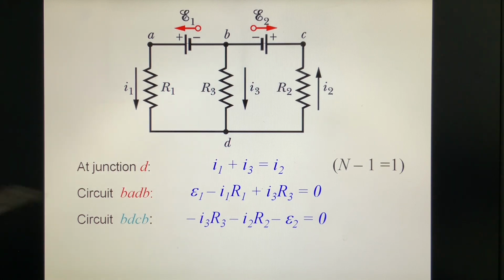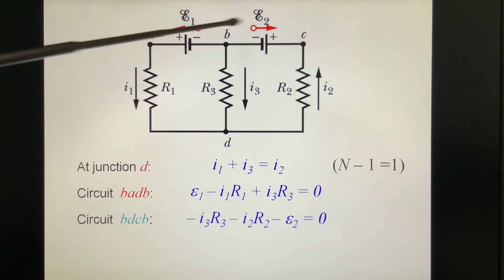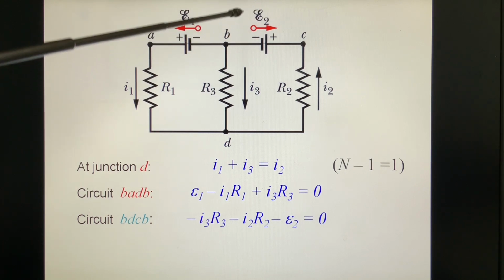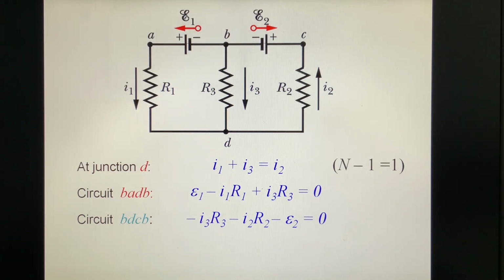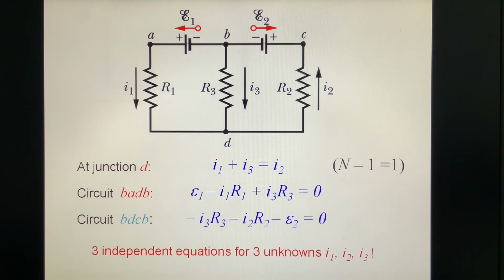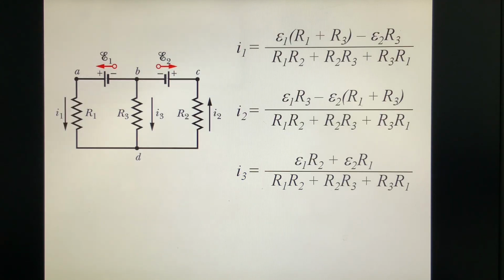So in this case, we have three equations. Of course, if we don't count this one, we count this one instead. Second, we have these two, and a new one. It's independent. Anyway, in this way, we have three equations and three unknowns. This is tedious work from high school, but we can solve it. Now, this is the answer again.